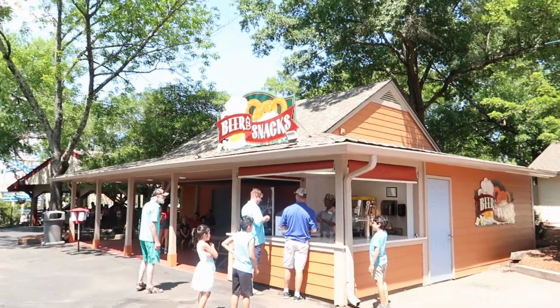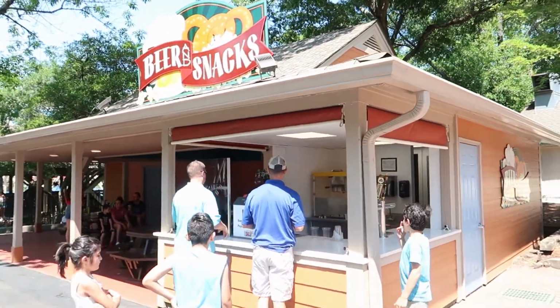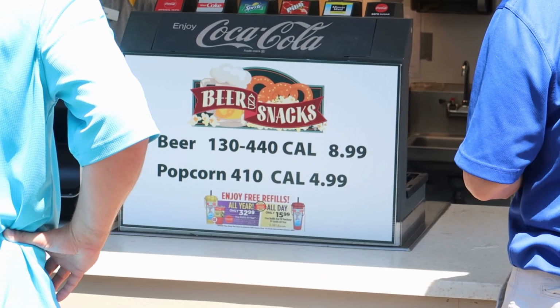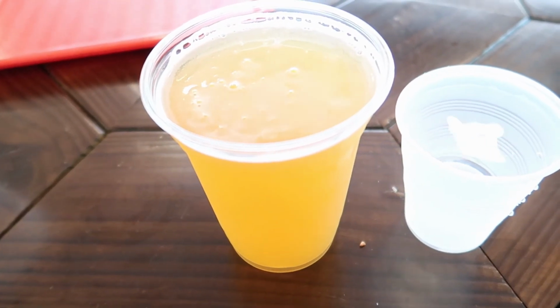Ooh, beer and snacks. I could go for a cold beer. Let's see how much these are. I'm scared. Oh dear. Well, I can't say I'm too surprised, but not surprised enough to not get one. I'm so hot and sweaty out here that I can barely keep my glasses on.